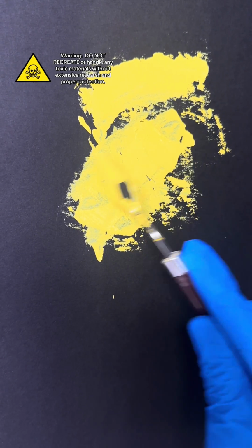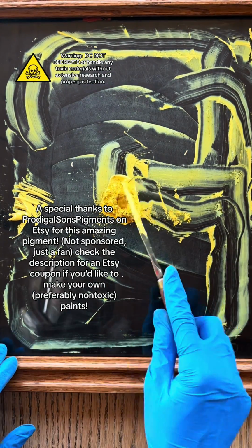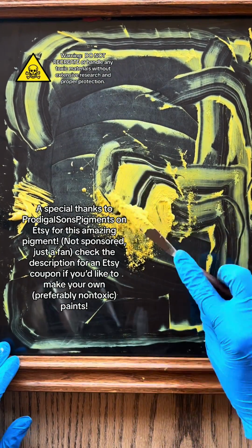Now, even though this paint has been used for over 3,000 years, I just don't think it's worth the risk. What about you guys? Do you think it's worth it?